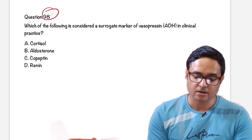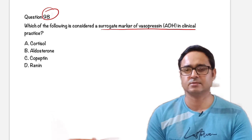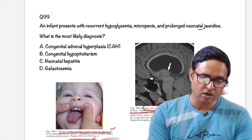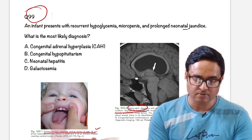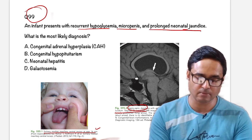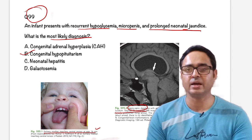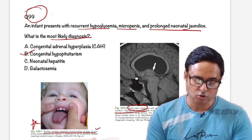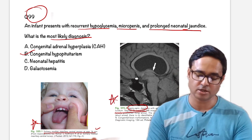Question number 98: which is the surrogate marker of ADH, vasopressin, in clinical practice? This is a fact-based, straightforward question. Copeptin is the answer. Going forward to the next question, the second last question of this discussion. A patient presents with recurrent hypoglycemia, micropenis and prolonged neonatal jaundice. What is the most likely diagnosis? It is actually congenital hypopituitarism. Very much important. Just remember these two images: solitary median maxillary central incisor and septo-optic dysplasia, very much important.